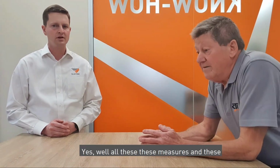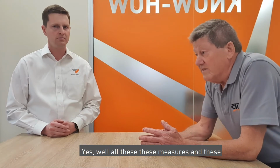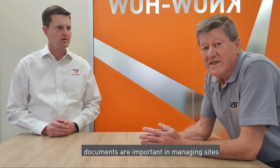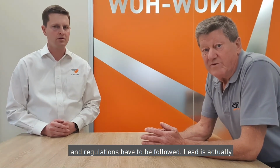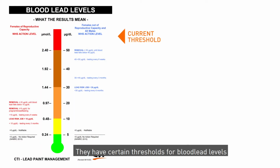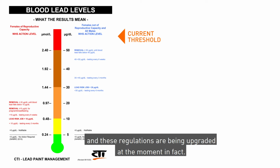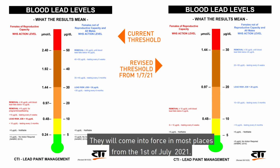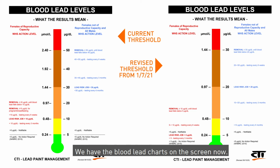Yes, well, all these measurements, these documents are important in managing sites, and regulations have to be followed. Lead is actually one of the specific hazards covered in the Safe Work Australia Model Workplace Health and Safety Regulations, which are in force in most Australian states. They have certain thresholds for blood lead levels, and these regulations are being upgraded at the moment. In fact, they will come into force in most places from the 1st of July 2021. Sure. We have the blood lead charts on the screen now.